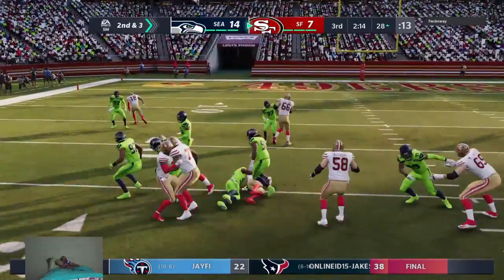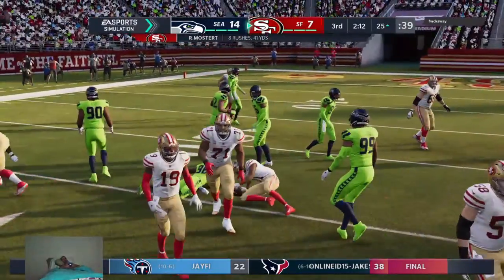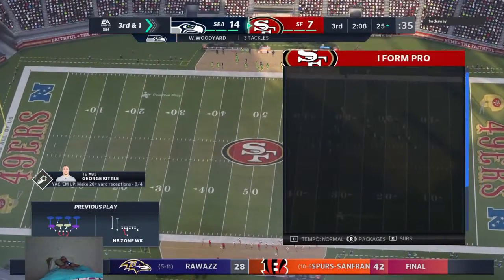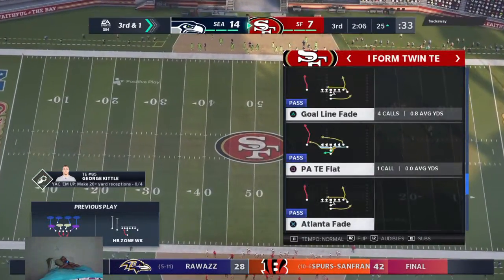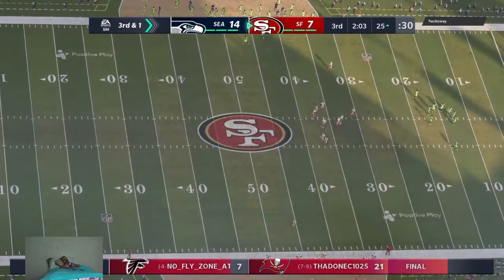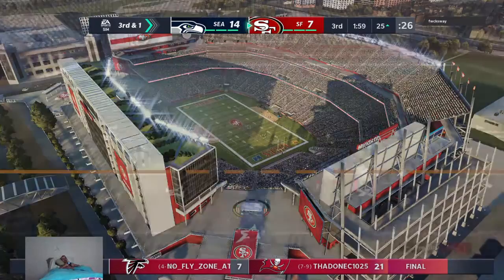Again, they'll run it with Mostert. Down right around the 25. They got 2 of the 3 they needed there. It leaves them with 3rd and just a yard. The good run on 1st down followed up by a not-so-good run on 2nd down. Now let's find out if they're going to stick with the run here on 3rd down.